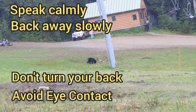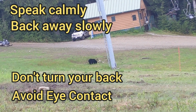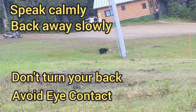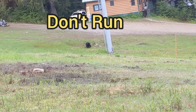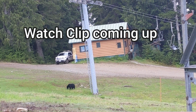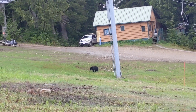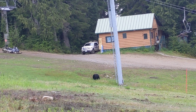You should speak calmly and firmly. Let the bear know you are a human. Back away slowly without turning your back and avoid direct eye contact. It can be perceived as a threat. Don't run, as this may trigger a chase response. If the bear charges, stand your ground and use your bear spray. I know it's hard to understand, but if you don't move, that bear will bluff charge you.